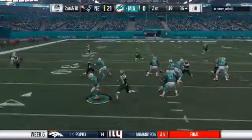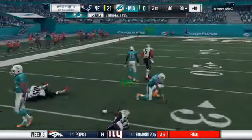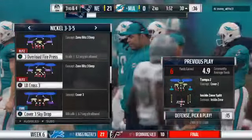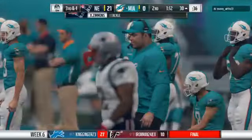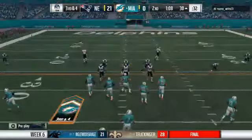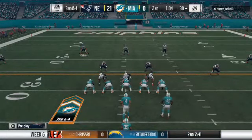On 2nd down, rolls. And he's going to fight his way forward here for a modest gain. They get 6 here after the incompletion, and it'll leave them with a 3rd and 4. And there's a run to be happy with. Good, solid yardage. You'll take that anytime you hand the ball to a back.